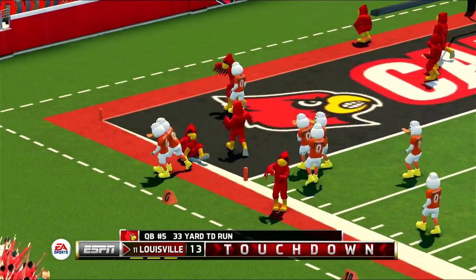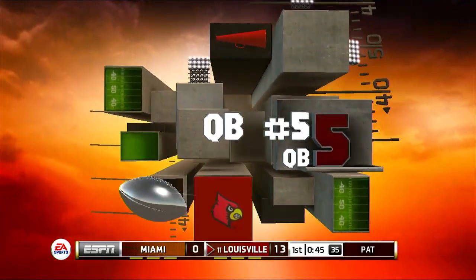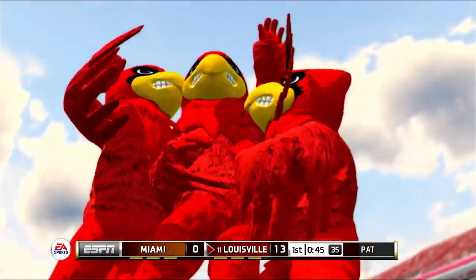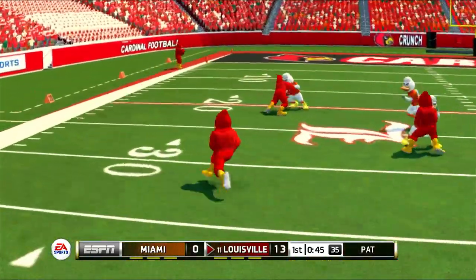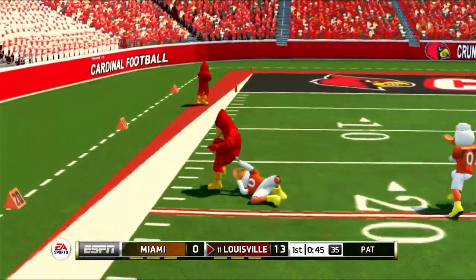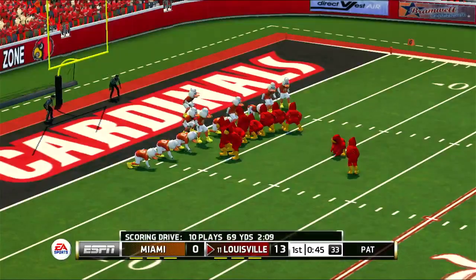Touchdown! Huge play! I can guarantee you'll be seeing that one in the highlight reels. What a great, great run. A real display of all the tools that he brings to the table.